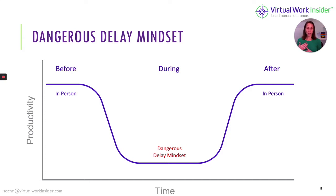Some companies I'm seeing are starting to prepare that this could be a longer-term thing and are putting structure and plans in place. Other companies are taking the approach of just two weeks at a time, which can be really dangerous because you are continuously band-aiding. So what I think you should be doing is moving from this delay mindset into a transition mindset. You're going to have a bit of a dip in productivity at first until you all figure out how to facilitate and execute those things that you are used to doing in person.